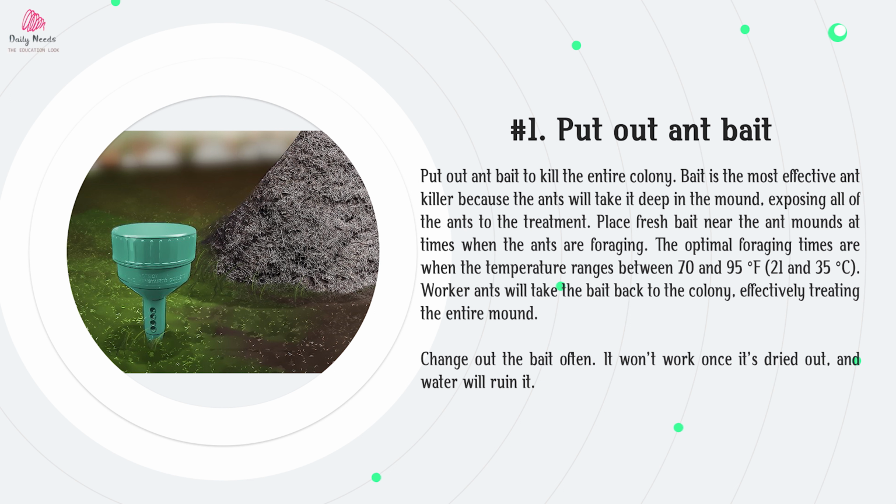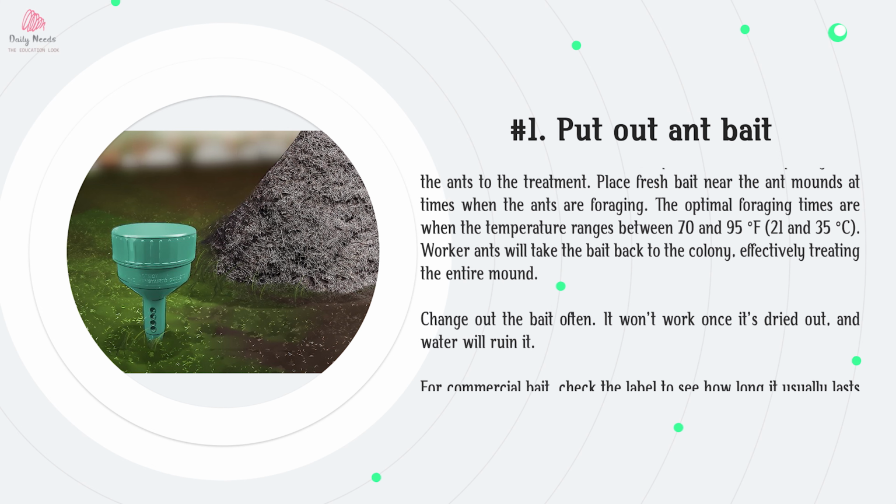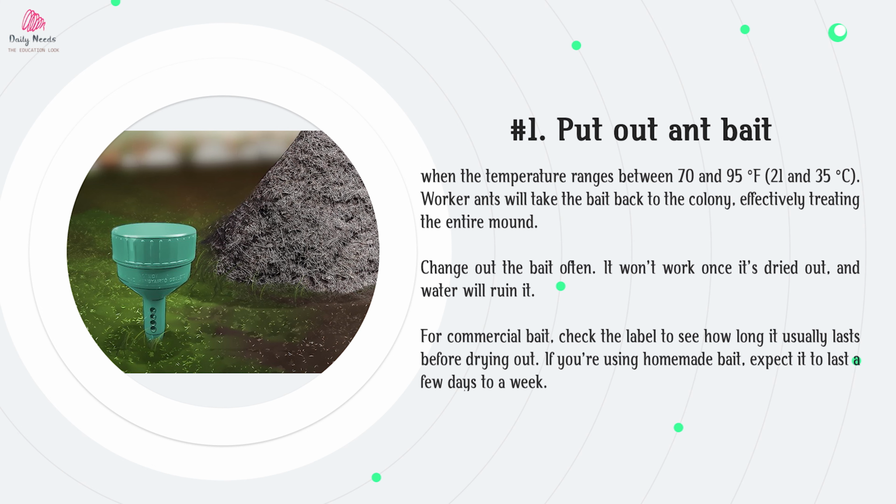Change out the bait often. It won't work once it's dried out, and water will ruin it. For commercial bait, check the label to see how long it usually lasts before drying out. If you're using homemade bait, expect it to last a few days to a week.